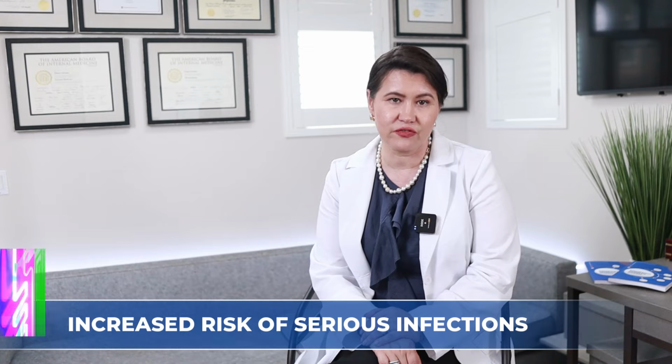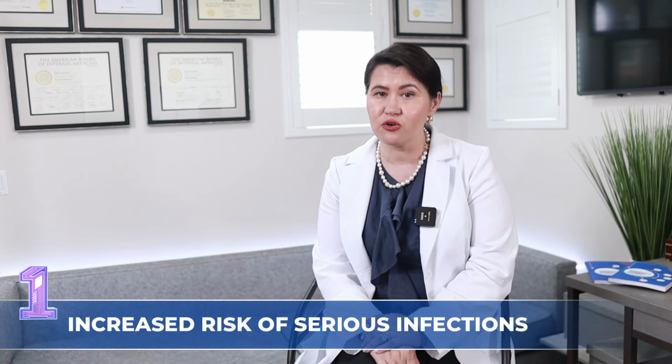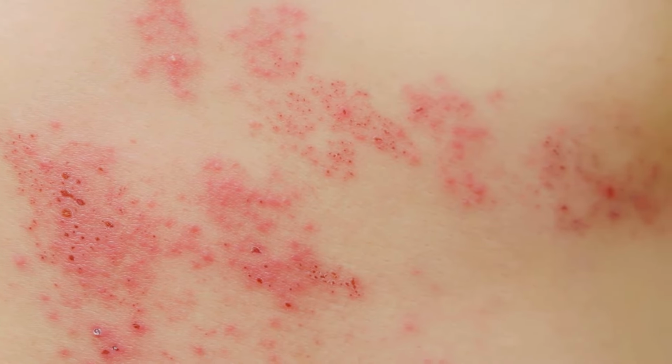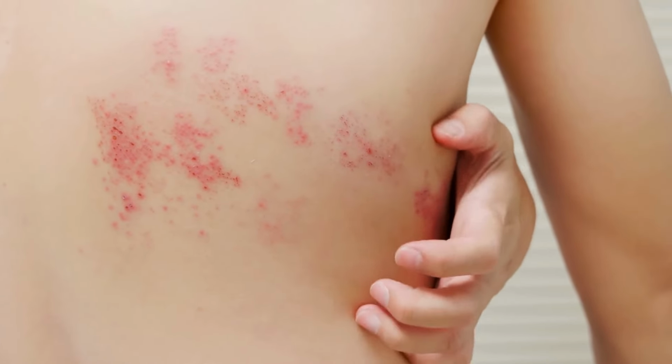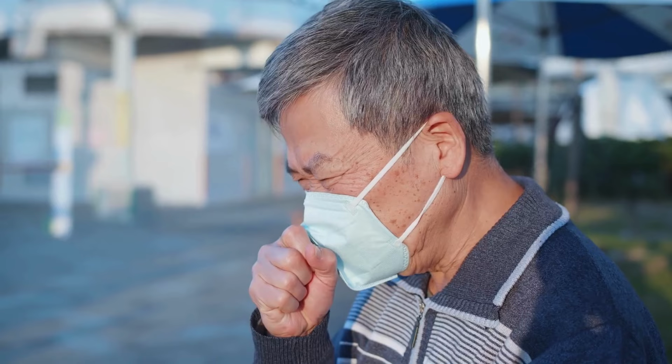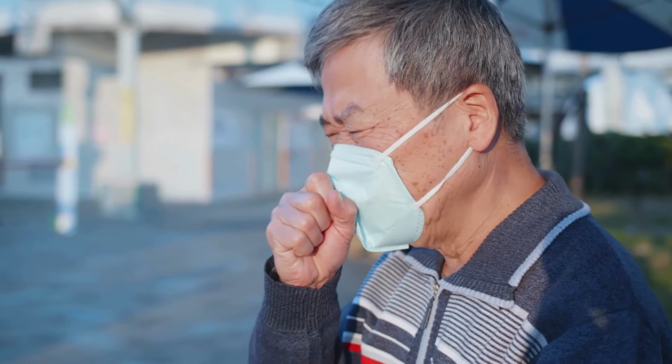an increased risk of serious infections, especially herpes zoster infection that can cause shingles. Shingles is a reactivation of the chickenpox virus when your immune system is too low. That will cause a rash, usually on one side of the body, that can be very painful. To avoid that, I always advise my patients to get vaccinated for shingles before they start therapy with JAK inhibitors to decrease the chance of getting this type of infection reactivated. Another possible infection can be tuberculosis, and that is why I recommend testing before.